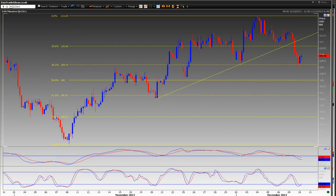Shorter term, slightly better clues. We've got a little bit oversold yesterday, as you would expect after such a heavy sell-off. You can see this shorter term trend line here, which goes back to the 20th of November. Once that was broken yesterday, that was when we got the sharp sell-off. So the 4-hour chart here is a little bit more of a clearer picture, and we sank to this 38.2% Fibonacci support level, which held pretty nicely actually, as we'd expected it would.